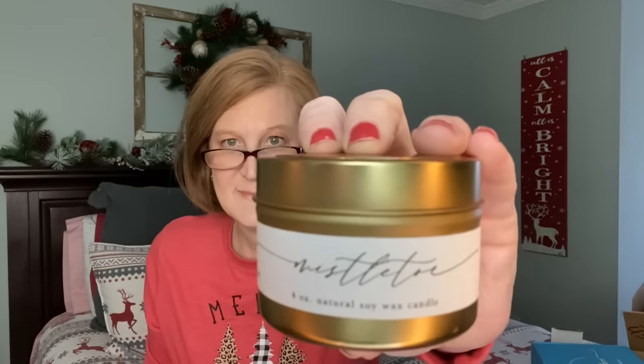Okay, the next thing in here is by Nectar Republic, and this is a balsam fir, sweet berry, and cedarwood natural soy wax candle, and it's in the scent mistletoe. I love these size candles to put on my nightstand. I always burn them at night.